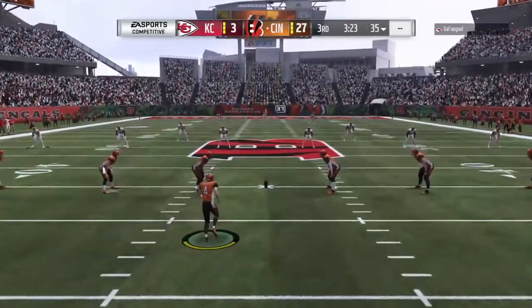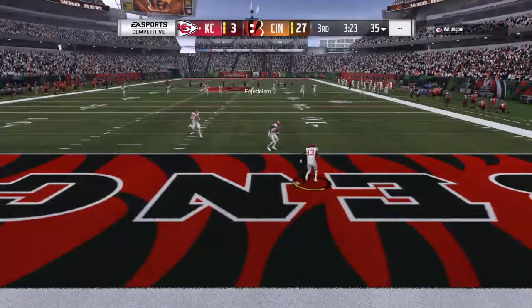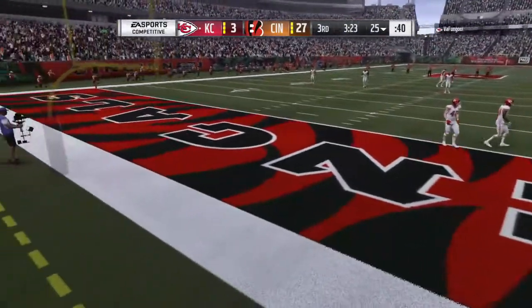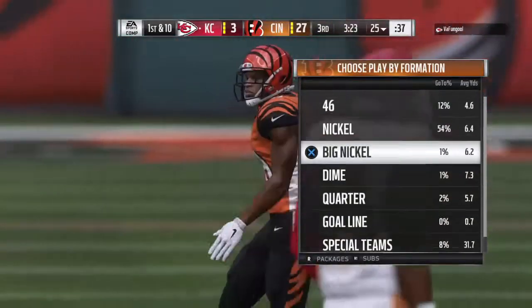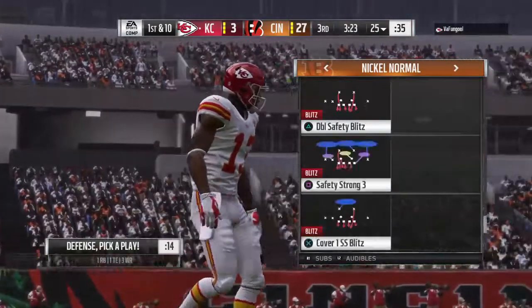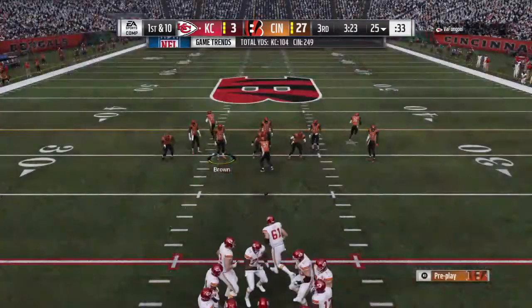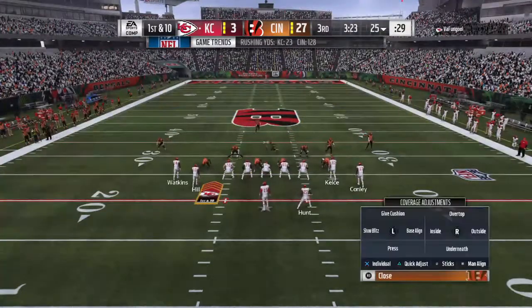Bullock out now to kick this one away. And this will not be returnable. It's out of the back of the end zone for a touchback. Now the Chiefs offense, they get ready to head on the field. They have been struggling. I would imagine at halftime they went through some possible changes. Well, those changes aren't working, so now where do you go?